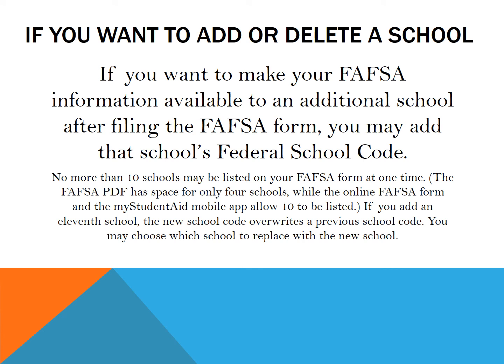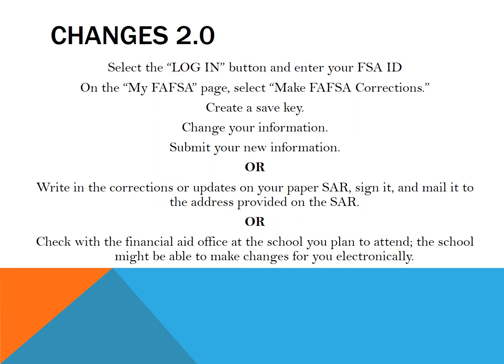If you want to change your school list, you can, but remember your limit is 10. So if you add something, something else is going to get booted. So you might want to make sure you're booting one that you want to boot and not just the first or last on the list. And here are the basic ways to change your FAFSA.